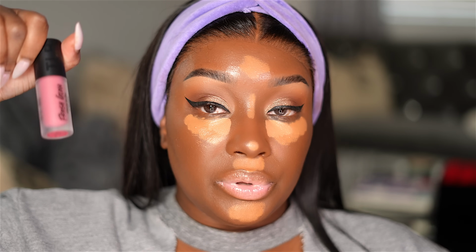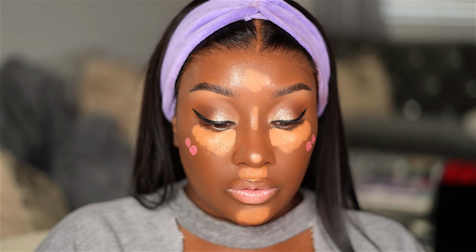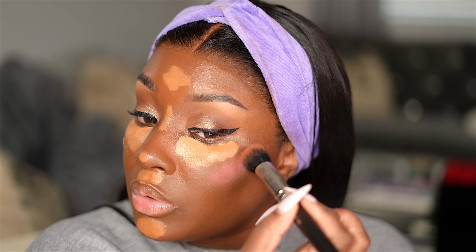I just opened up the Lip Bar Fresh Glow Dream Blush. This one is in the shade Talk Is Cheek, and this looks like a beautiful pink cream blush. So I'm going to apply this to my cheek area while we wait for that concealer to set underneath the eyes.